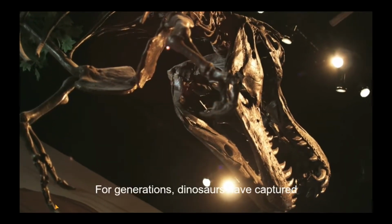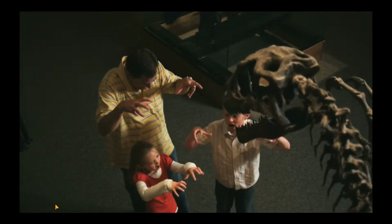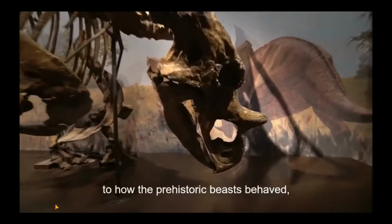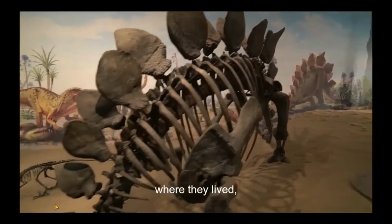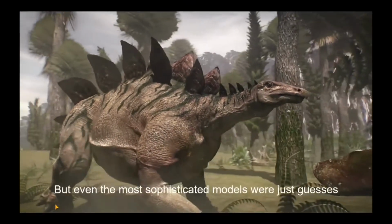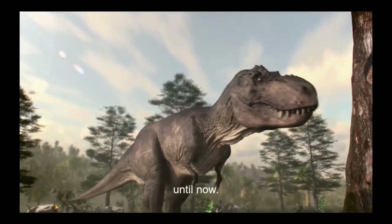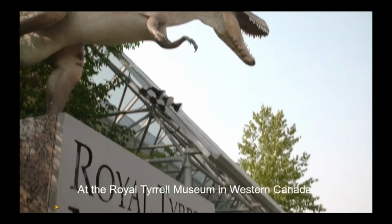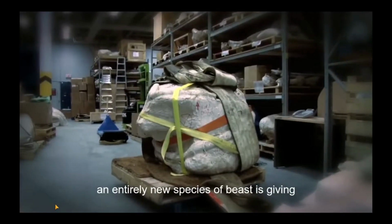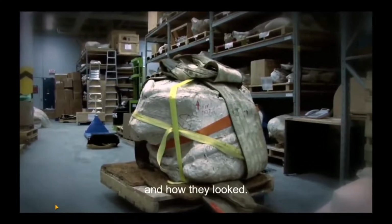For generations, dinosaurs have captured our imagination and our hearts. Their skeletons and footprints gave us clues to how the prehistoric beasts behaved, where they lived, and how they looked. But even the most sophisticated models were just guesses, until now. At the Royal Tyrrell Museum in Western Canada, an entirely new species of beast is giving scientists new insights into the life of dinosaurs and how they looked.